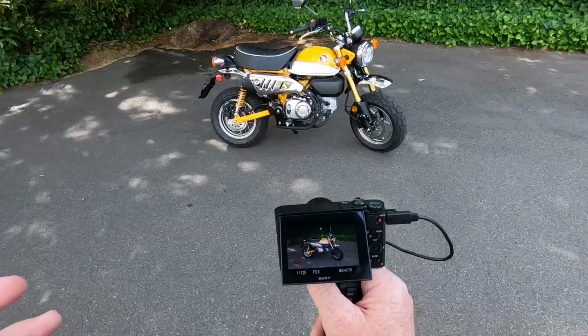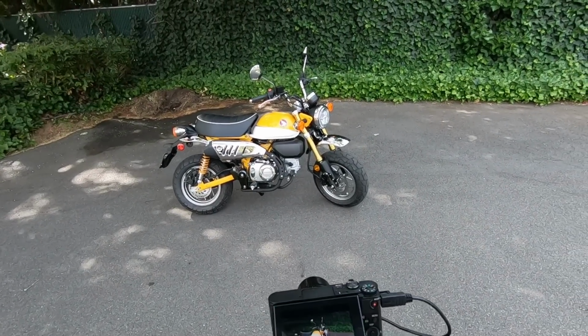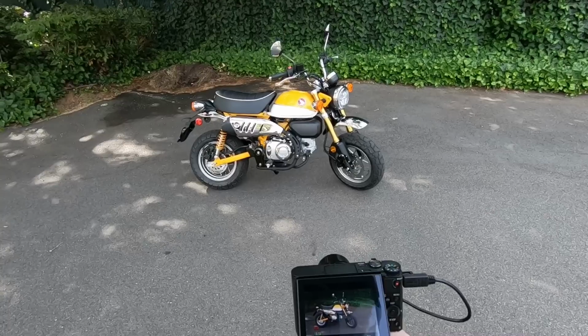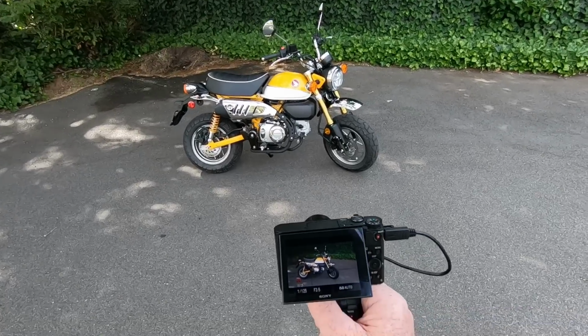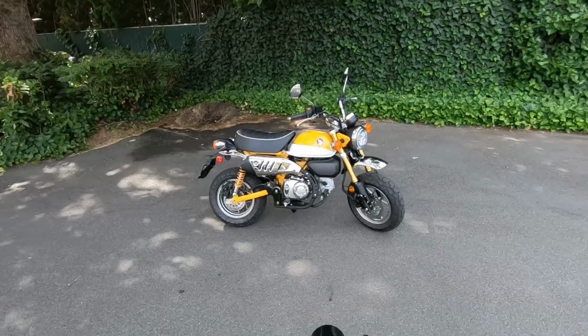So if you're debating on whether you want to get this one versus the Grom, I guess you just got to ask yourself which one do you think looks better? If you decide that the Monkey looks better than the Grom, then don't worry about spending the extra money on it, because you're going to get what you paid for.